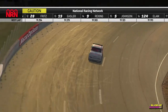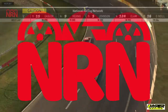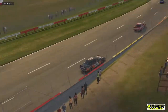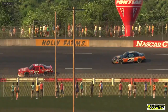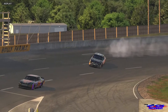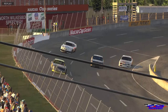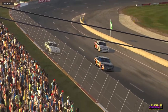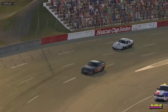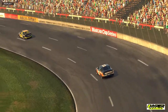Caution on the speedway. Yellow flag is out. Trouble for Clayton Ward. Yep, same issue we had last time. This time, the 55 gets all the way around, or at least far enough that the auto detect system in iRacing threw the yellow flag. So that's going to put us back under caution.